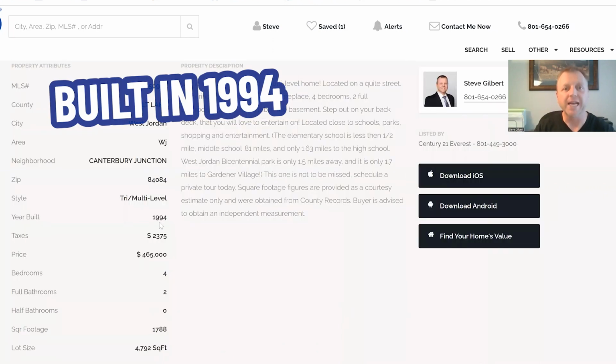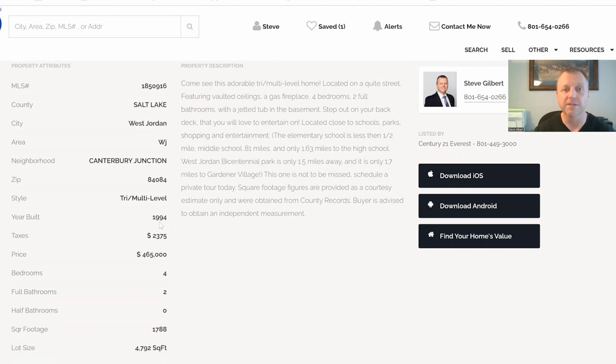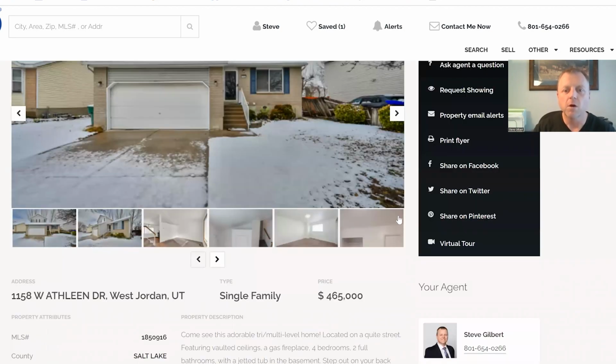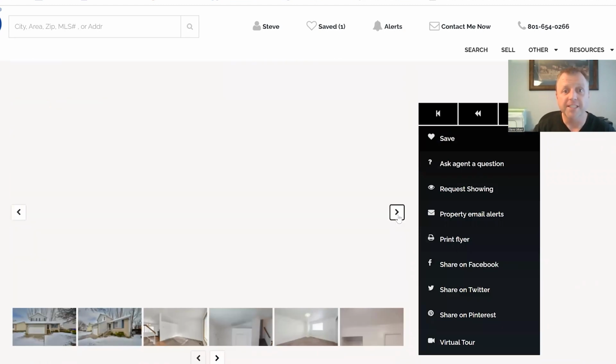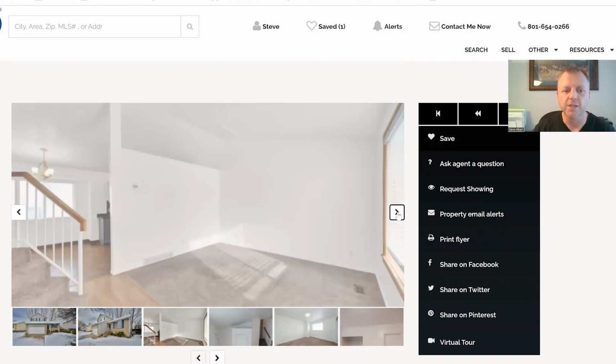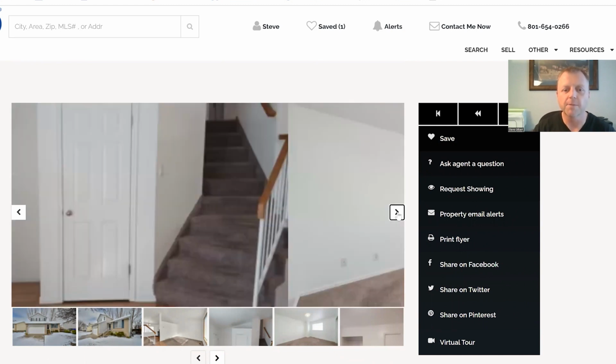Built in 1994, so we're exactly the median age of homes for West Jordan. It's a 4-bedroom, 2-bath home, 1,788 square feet. It's a multi-level home, and you're going to find a lot of these in West Jordan. It looks like it's not occupied here.